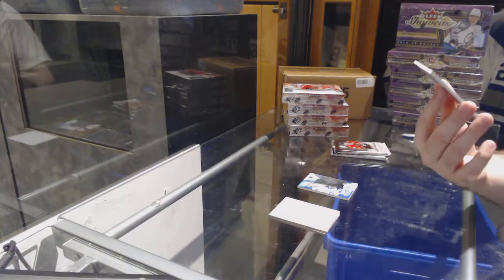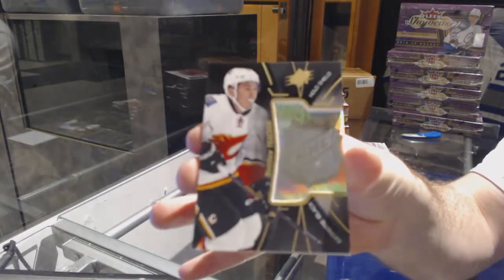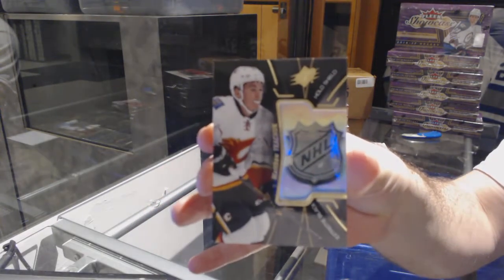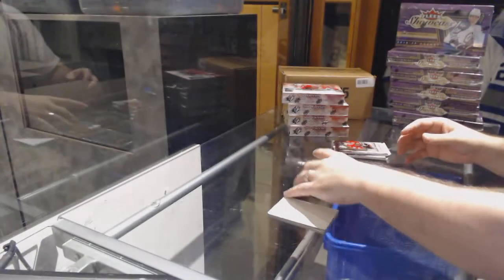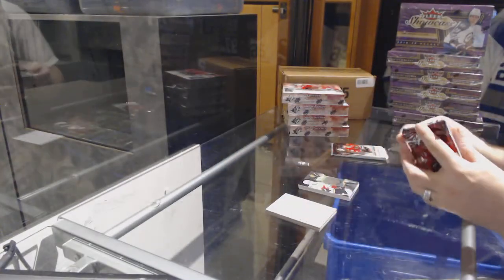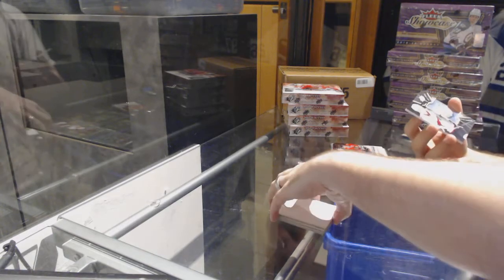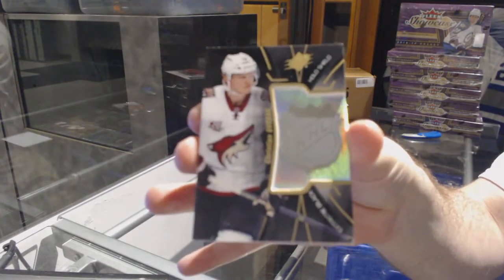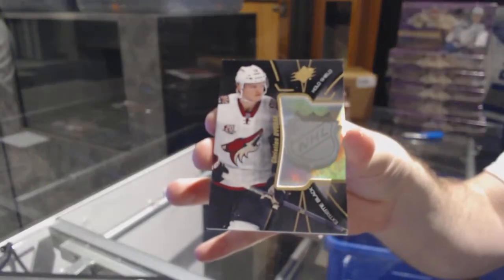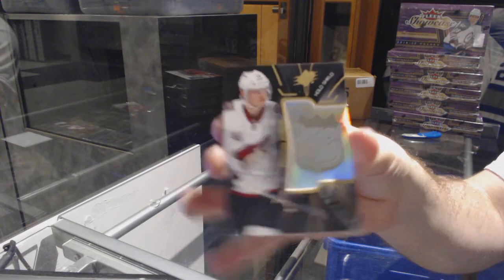For the Calgary Flames, a hollow shield of Matthew Tkachuk. Matthew Tkachuk. We have another hollow shield for the Coyotes of Christian Dvorak. Christian Dvorak.